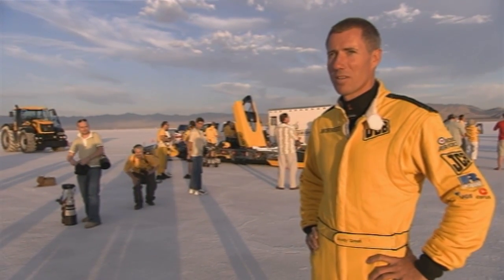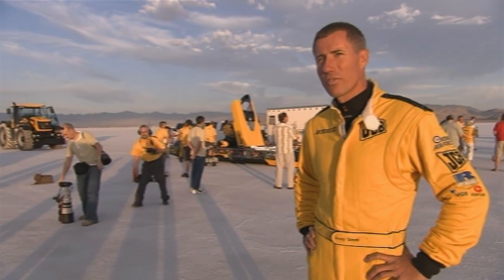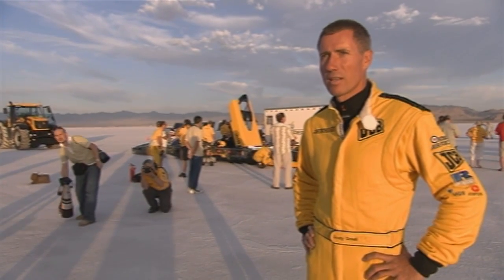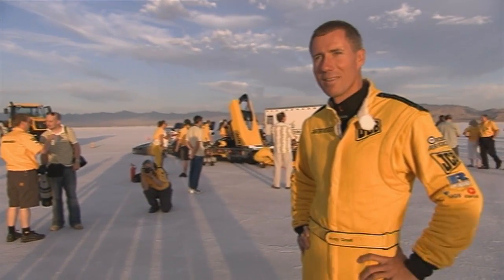So we have this incredibly fast car. We won't actually be using full power, astonishingly. We'll be using 1,200, 1,300 horsepower today of the 1,500 available, and that will hopefully give us a comfortable 350 with me throttling back to control the speed. So it's going to be an interesting run.